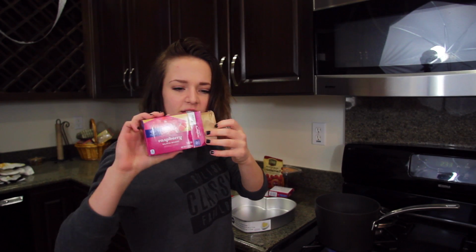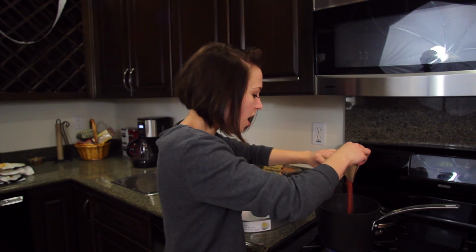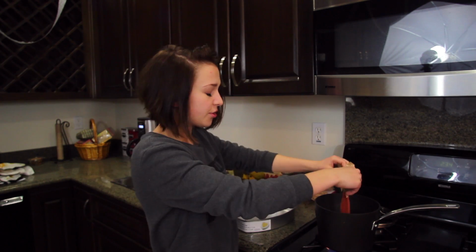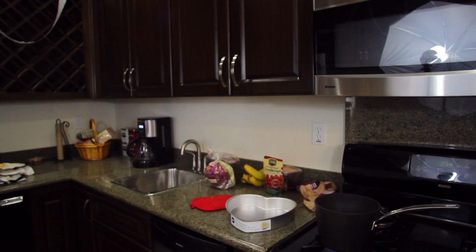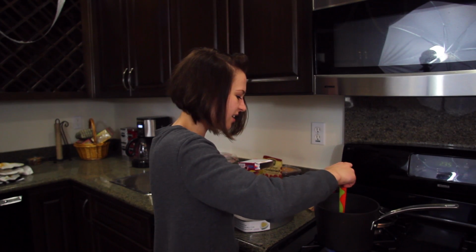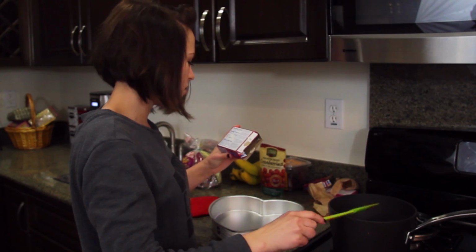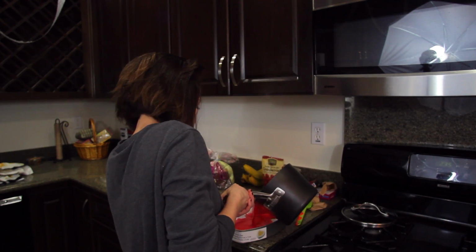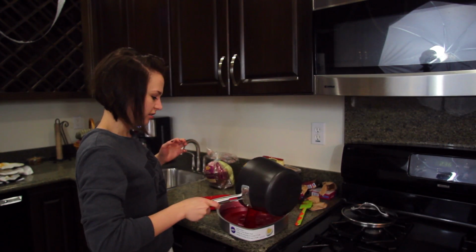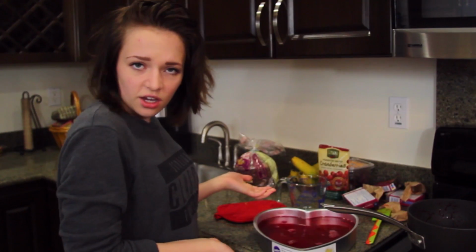time! This pot of water is sure boiling. I bought raspberry gelatin because it looked the prettiest. Whoa, it's very pretty. Cute. But there's only one way to find out. It smells incredible. That seems dissolved. Having a good time. Cold water! Cute!